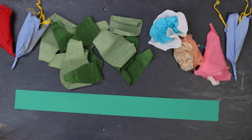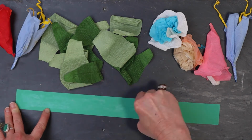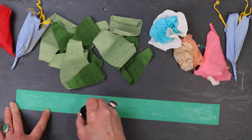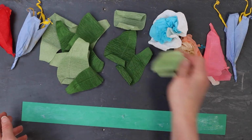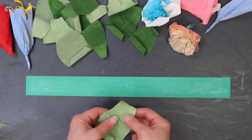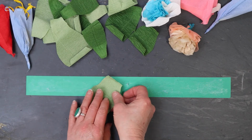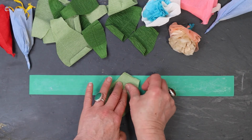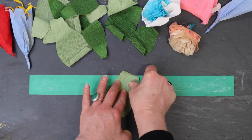And you need to put a good bit of glue onto there. There we are. Right, and then we're going to start sticking them on. So your curled end is going to come off the edges. So start in the middle, press it on where you've softened it. That's going to stick well there.